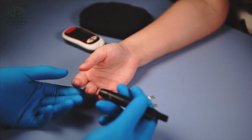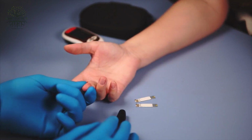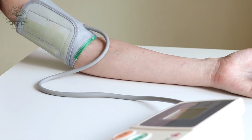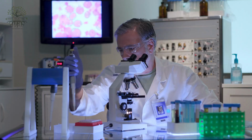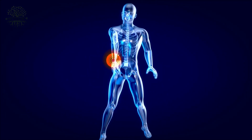If you fall into any of these categories, I strongly encourage you to ask your doctor for a simple screening test called the ABI, the Ankle Brachial Index. It takes about 15 minutes. It compares the blood pressure in your ankle to the blood pressure in your arm. It's painless. It's accurate. And it can detect PAD long before symptoms even begin. Don't wait until you're in pain. Ask for the ABI at your next appointment.